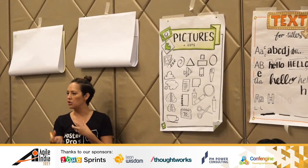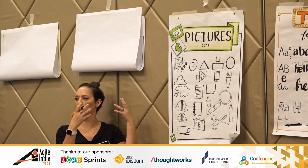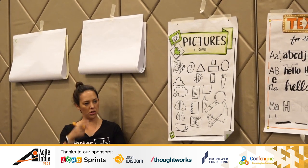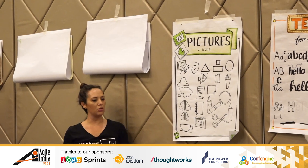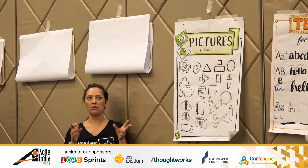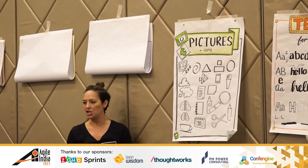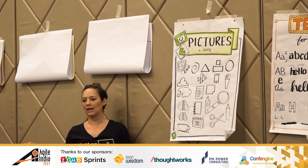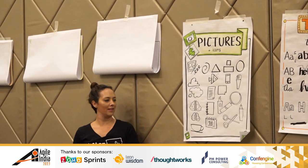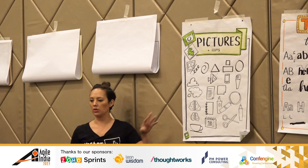Until you're trying to do it, until you're asking what's the easiest way to draw a mug or a teacup, so I kind of learned by doing. But you can also challenge yourself and get a notebook and ask, how would I draw strategy? How would I draw agile? And just practice, like learning a new language. Okay, cool. So that's pictures.